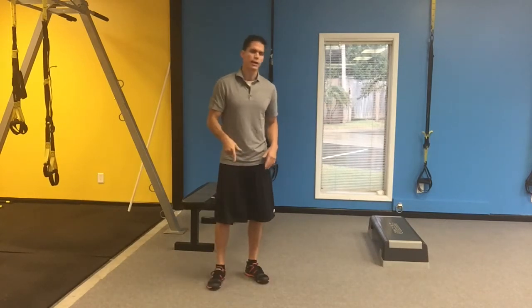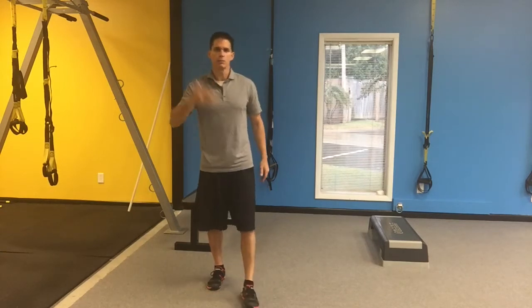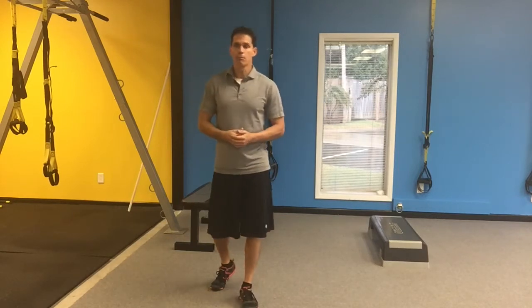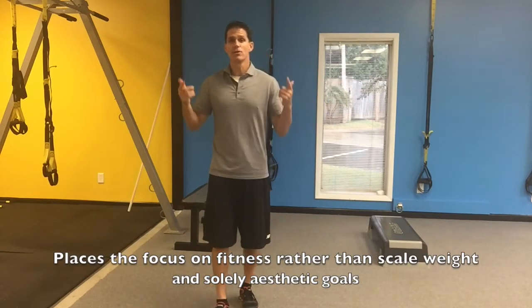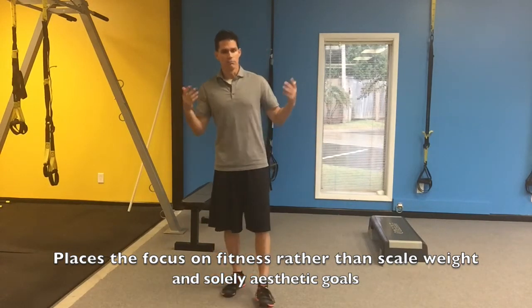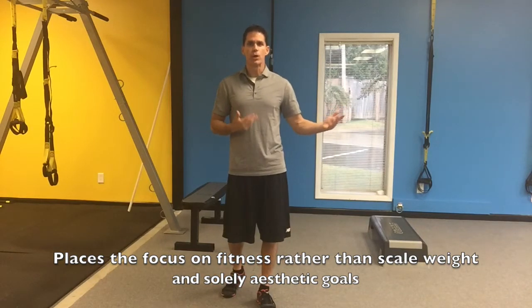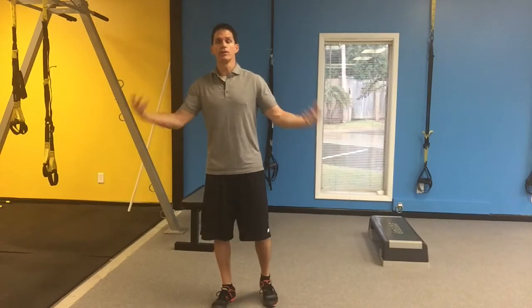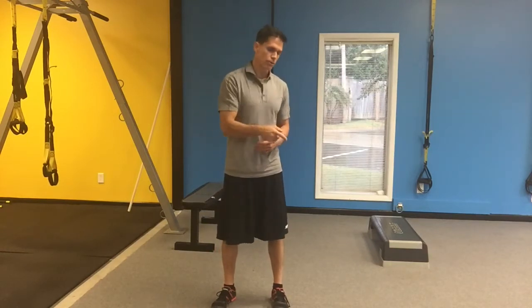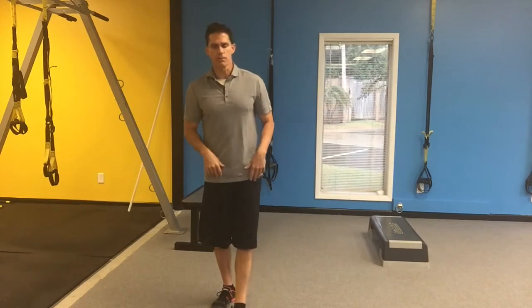4 moves. I want to give you a quick rundown, but before I do, let me tell you the purpose of this. Performance tracking is important and significant. Probably first and foremost, it places the focus on fitness rather than on scale weight and aesthetic values. People want to lose weight, they want to look better, but that's a very low standard. We need to put the focus more on our level of fitness, our strength, our conditioning. Those things really matter, and as a byproduct, the rest naturally happens. So we want to put the focus on fitness, not just on a number on a scale, and look beyond that. That's what Wednesday's all about.